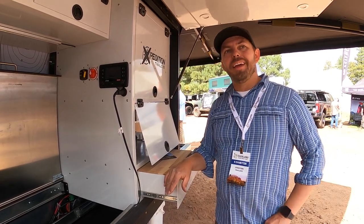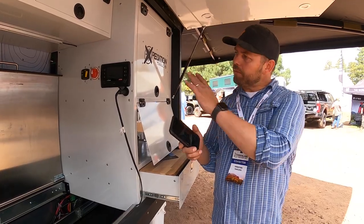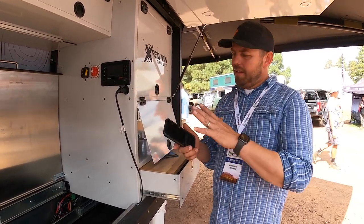Another great thing is it's also Bluetooth, so you can control everything that you just saw through your phone.